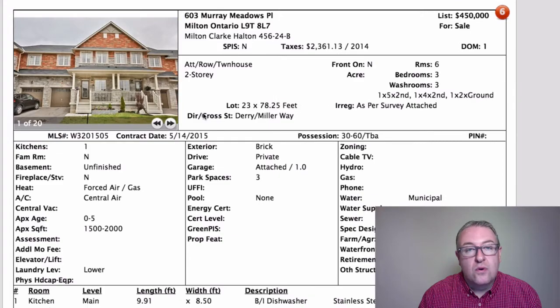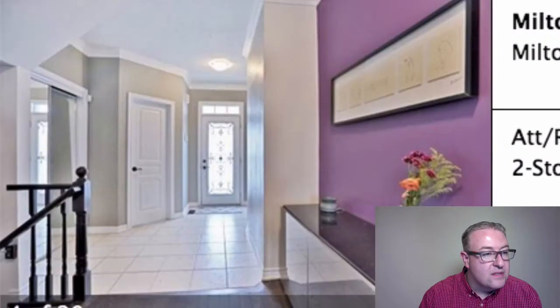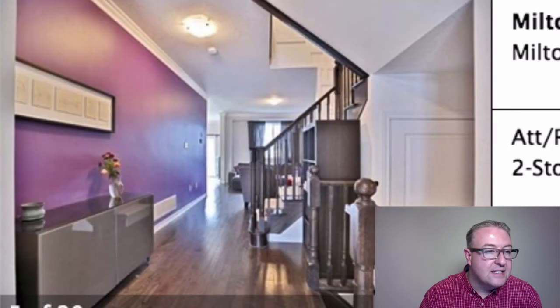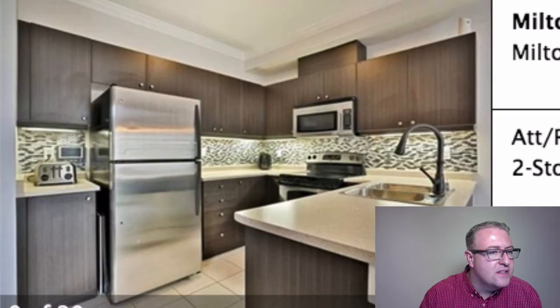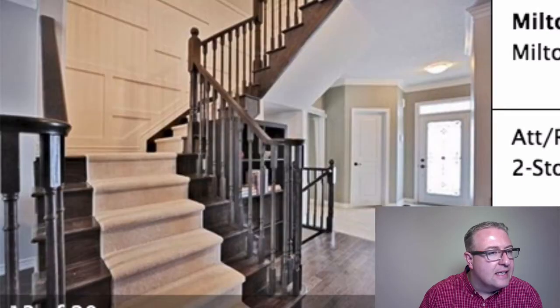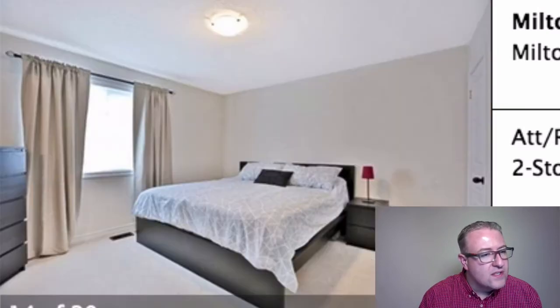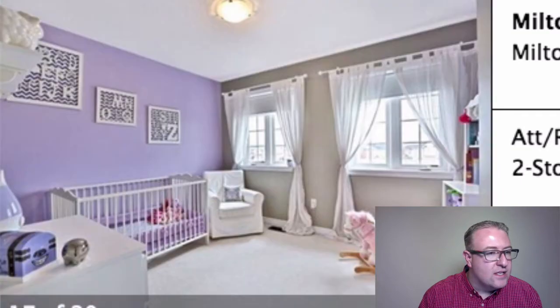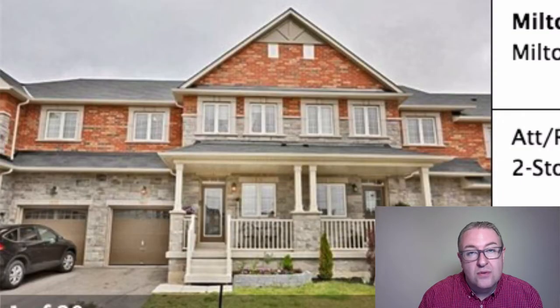Murray Meadows is $450. It's another one of the picks that I like today. 1,500 square foot townhouse, and just well done inside. Moldings, the hardwood, a well upgraded kitchen with under cabinet lighting, and it almost looks like a 9-foot ceiling. You've got a bit of wainscoting on the doors here. I'm quite sure that these guys are going to get what they're asking for, and maybe even a little bit more. It shows really well.